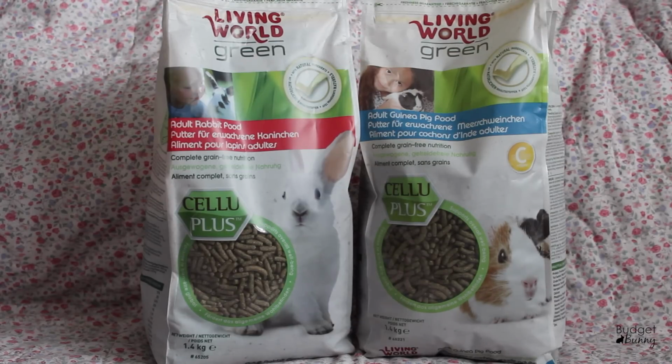My guinea pigs and rabbits are doing amazingly on it. I'm noticing a difference in their coats. They're shinier, they're smoother, they're thicker. And most importantly to me, Ollie, who has an extremely sensitive stomach and used to be sick all the time, has had no tummy upsets since we switched on to the adult rabbit food.